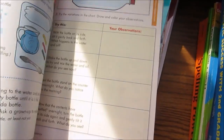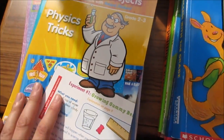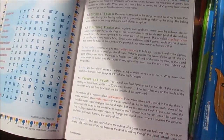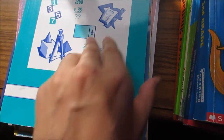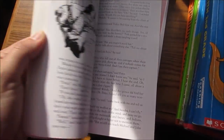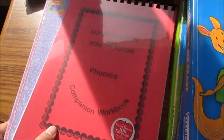This science physics project, I don't think I'm ever gonna get to do this, because these are one of those books that, you know, when I want to do a project or something, I look at it online and that's it, but I don't really go to a book for that. The home instructor guide for this, I don't need it. This one, I didn't really use it for first grade. I don't think I'm going to use the second grade, and I believe this one was for free. I'm just going to tape it and give it to someone else. And then this other 3 books that I already told you about, I'm not keeping.